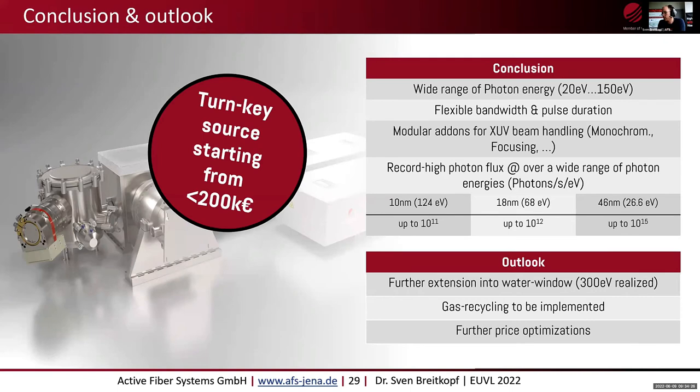I talked about the modular add-ons, monochromization, focusing, differential pumping. And we can achieve record flux values for a wide range of photon energies. So for very high photon energies, all the way to the 26.6 electron volts that you can access easily using green lasers.